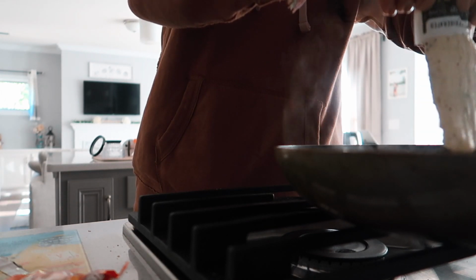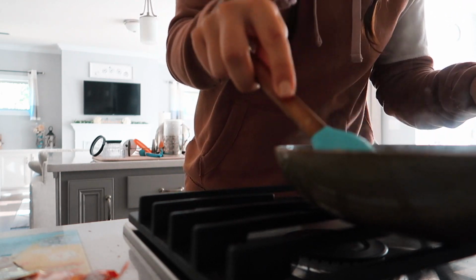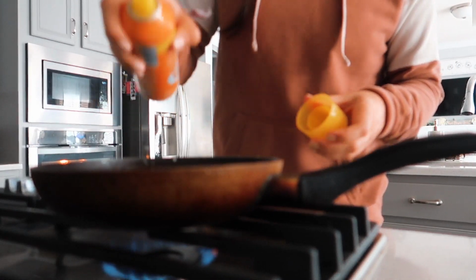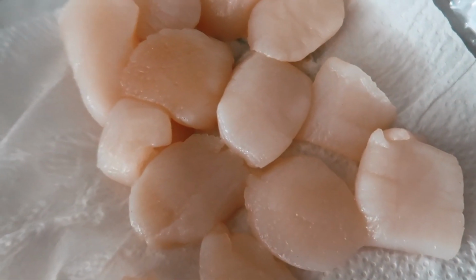Cream cheese and butter in the sauce. Wow. Oh my gosh, and that smells amazing. And last but not least, time to cook the scallops. The scallops take like literally a minute or 2 per side, so they'll be quick. Can we just take a moment for how beautiful these are?